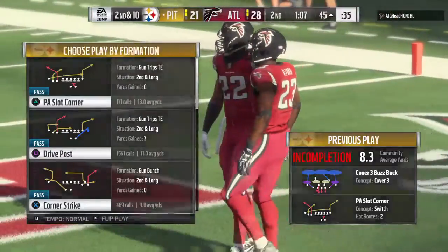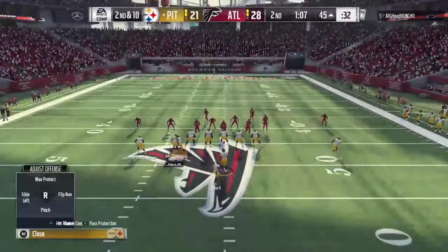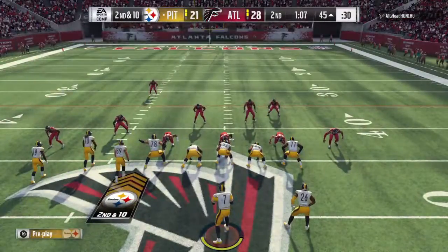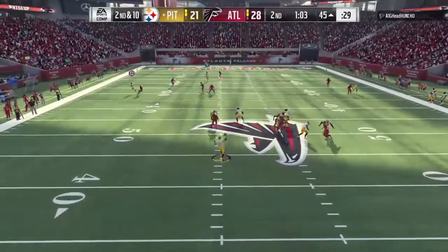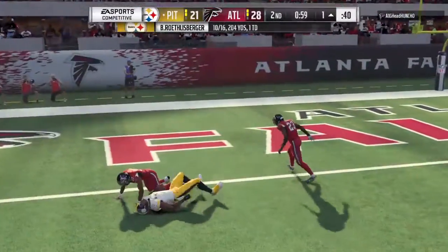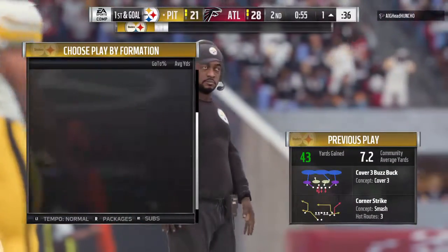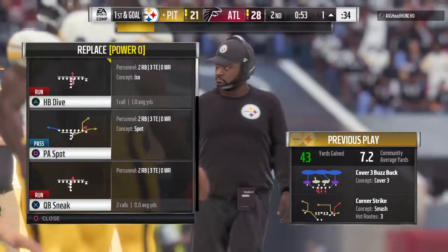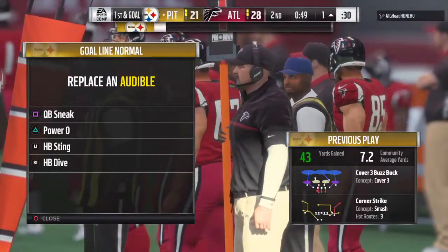Looks like the defense in press coverage here. 2nd and 10. It's Roethlisberger once more. He's going to rifle one deep left side. And this is caught. And he just falls short down at the 1-yard line. A big play there just before halftime. 43 yards.